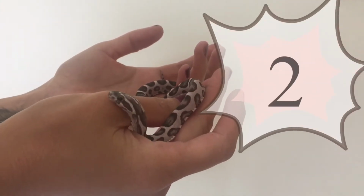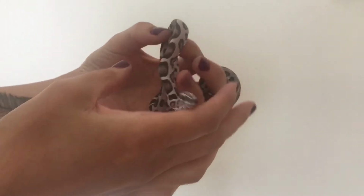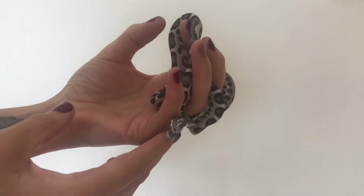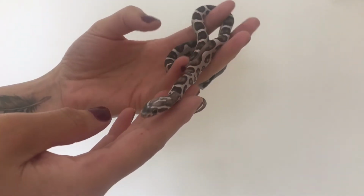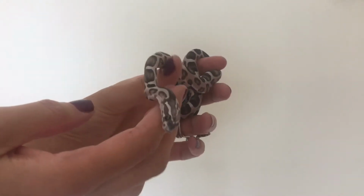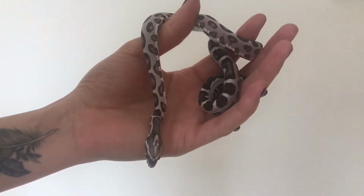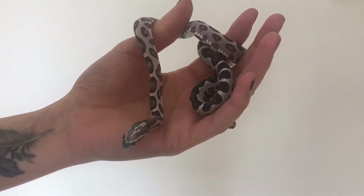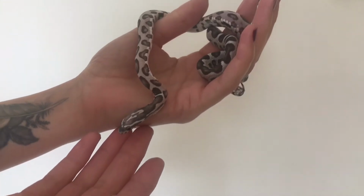Number 2. They are incredibly cheap to feed and to look after. They only eat once a week as babies and once every 2 weeks as adults, and they eat mice and they stay on mice their whole lives. So they don't actually get big enough to progress onto rats or rabbits or anything else that you can think of. They literally stay on mice their whole life.